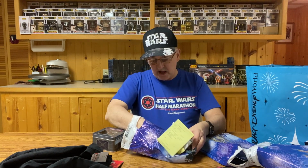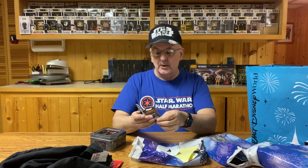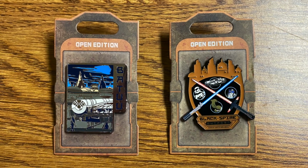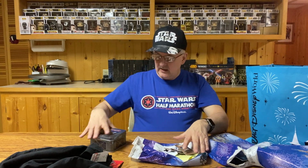And also, while I was at Galaxy's Edge picking that up, I also picked up 2 Galaxy's Edge pins. Both of these are open editions, so there's nothing real special about them. But one is about Black Spire, and the other one just says Batuu. Kind of neat looking pins here. I like the design of them. I like the colors. So I decided, what the heck, let's get them. These were $9.99 apiece, which is kind of where you see a lot of the pins. They're from 10 to 15 bucks usually. So, there we go. Now, we get to the last few items in here.